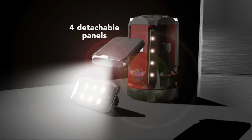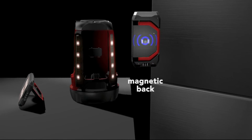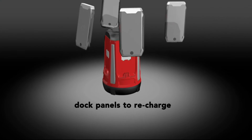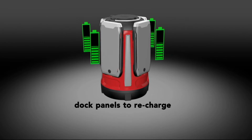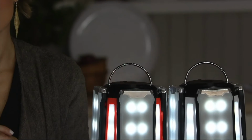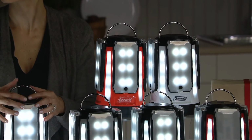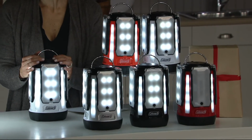There's the 4 detachable panels. They have 3 settings, a low, a high, and flashlight. There's also magnets on the back so you can hang them on things if you need. There's a little handle there. And these guys are rechargeable. So when you put those D-cell batteries into the base, they charge up the individual panels. Those individual panels will hold light for a long time. When they run down, all you do, bring them back to the base and recharge them time after time after time.